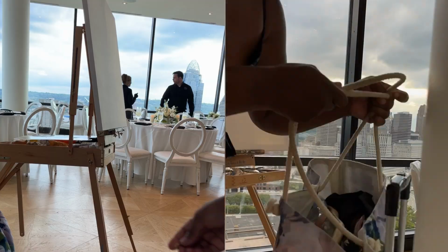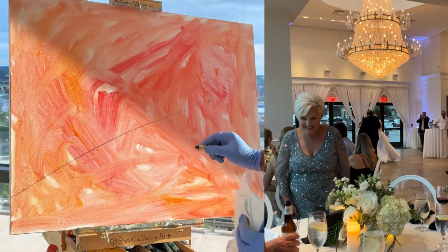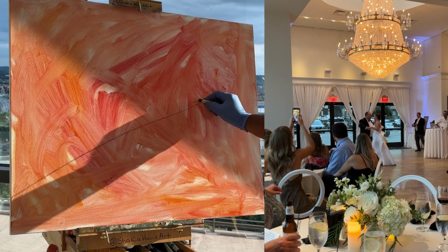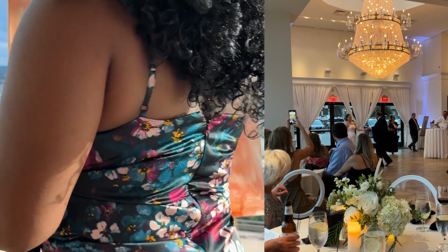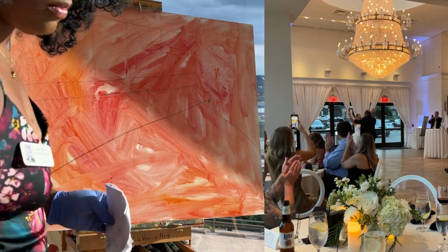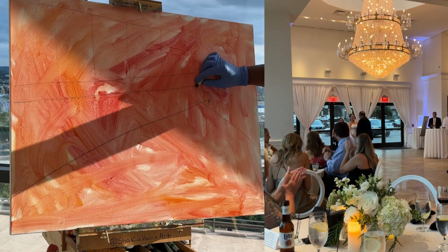I can always tell who's important by who's in those family photos. She sent me some photos in advance to help me figure out who to prioritize with putting in the piece. And then after the fact, I double check with her to make sure I got everybody. In her pre-wedding survey, she identified that she wanted me to paint their first dance. But again, I like to get a lot of different reference photos because when they're moving, it's a little more difficult to get a clear shot.